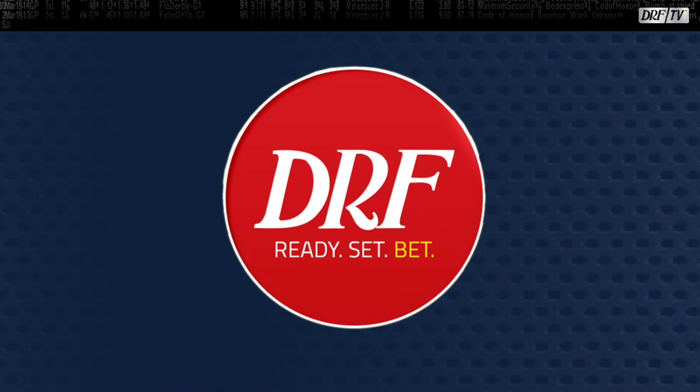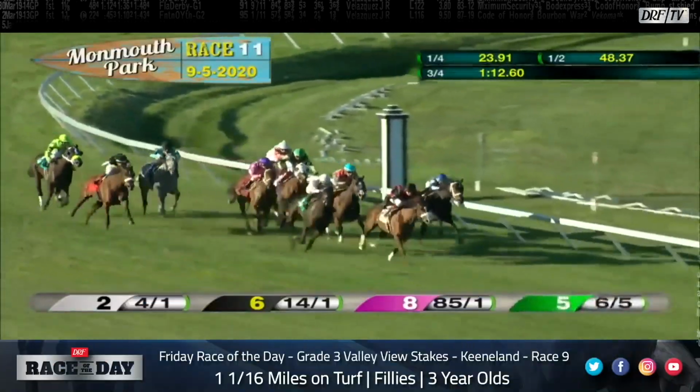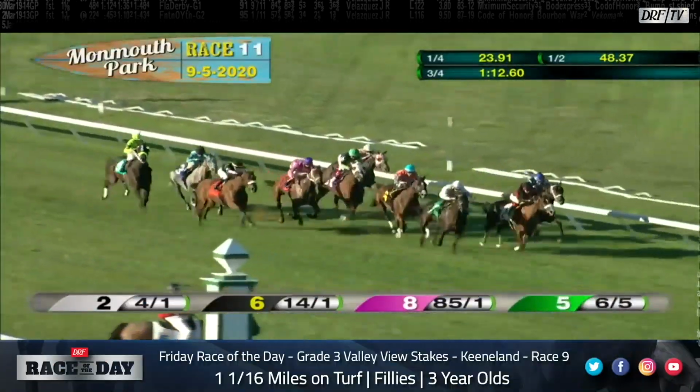Here's an interesting filly at 15-1 on the morning line. The 2-for-2 Princess Grace, stepping up off an optional claiming victory at Monmouth. Let's watch that race right now. Princess Grace was taken off the pace. She came with a 4-wide bid on the turn. She's in the white silks right now.